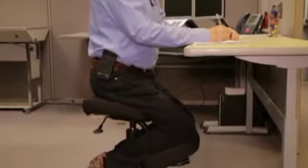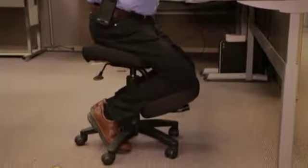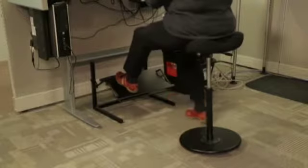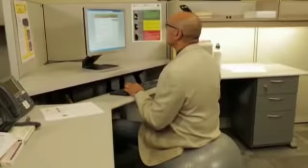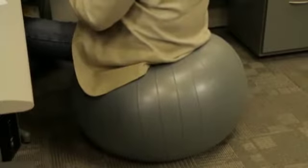The same is true for alternative seating. Ask yourself these questions. Does this chair provide adequate support? Can I adjust the height? Will this be comfortable for long periods? What happens if the ball pops?